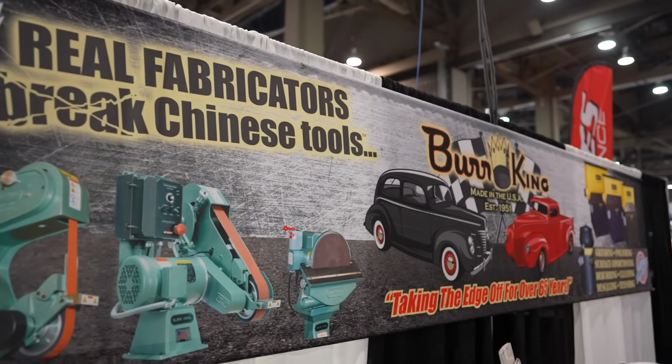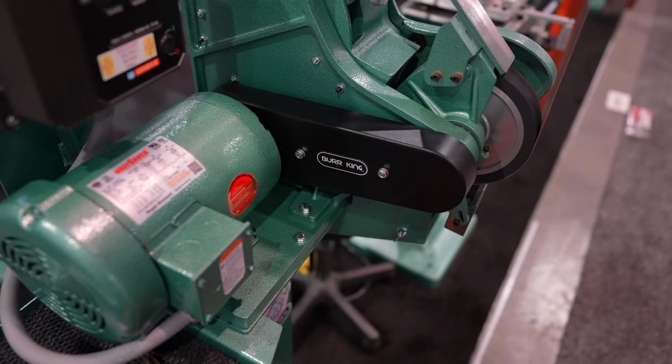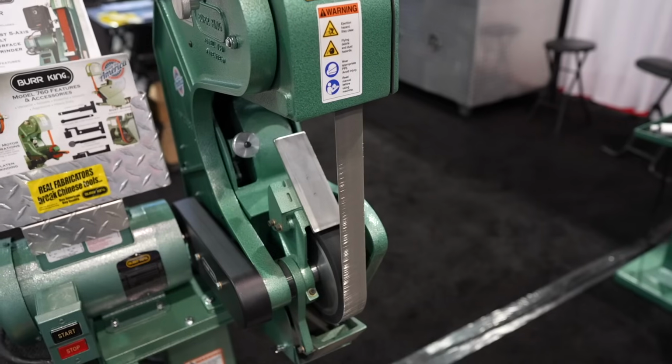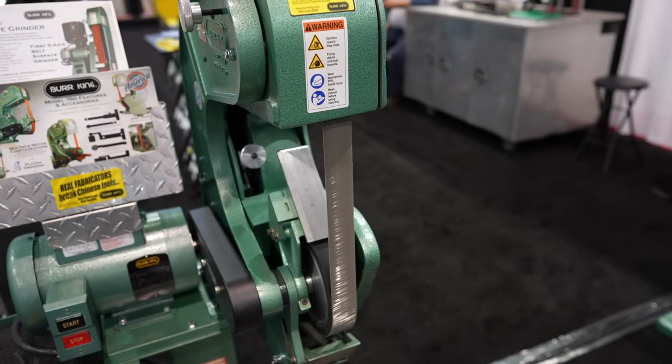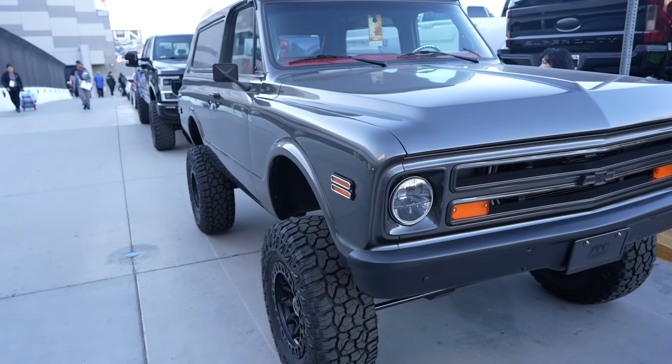One last American-made brand I had to take a look at was Burr King. Now, these are not cheap, but they are built like a tank with these heavy-duty castings and geared up setup. So I barely scratched the surface at this show. I would like to go back again.